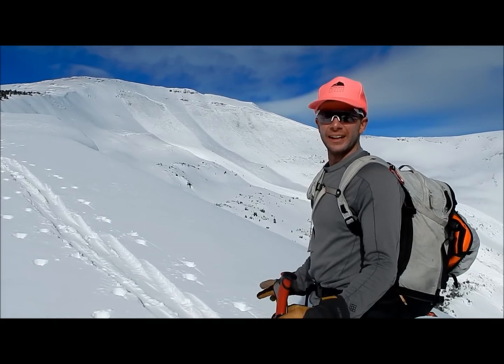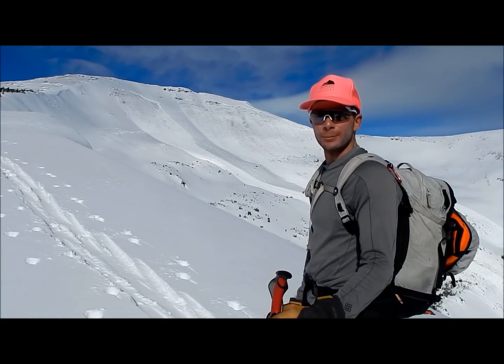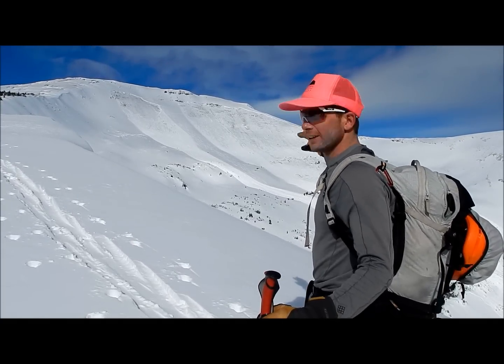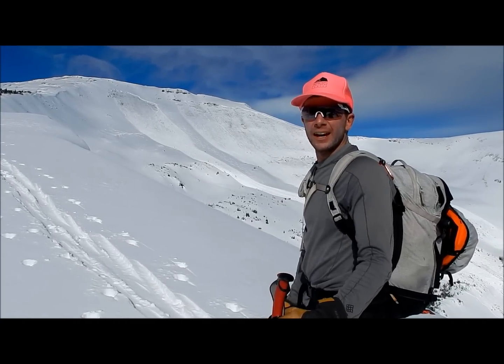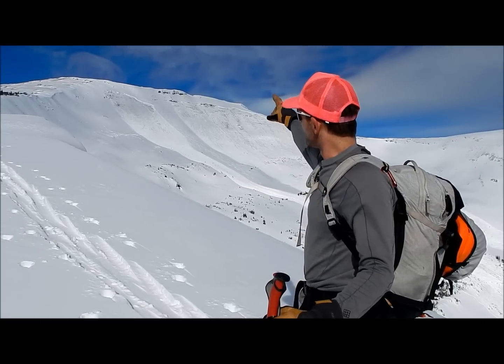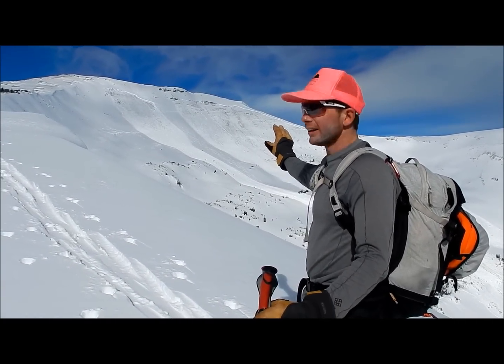Standing here in front of Red Lady Bowl. This was the site of a skier-triggered avalanche on Sunday, December 18th. What you had here is we had a group of 4 skiers descended the bowl in the middle of the day. Nothing happened, and then a couple hours later in the afternoon, a solo skier came in and entered about 50 yards to the looker's right.